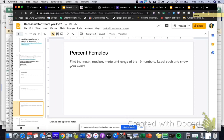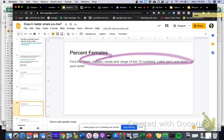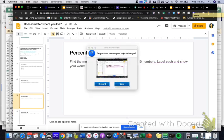So because I'm a lady, I decided I'm going to look at percent females for each of those zip codes. So you're going to do exactly what you did up here for your first one. You're going to do the same thing for your second set of statistics. You're going to write down the zip codes. You're going to look up the percent, say you're doing what I'm doing, the percent females for each of those zip codes. And then you will calculate the mean, median, mode, and range of those 10 pieces of data. And you're going to make a box plot out of that as well.